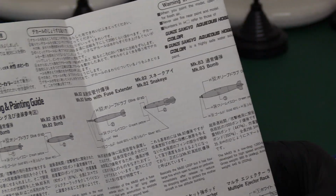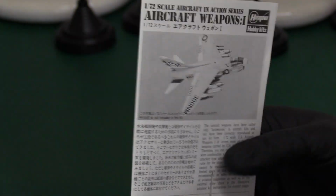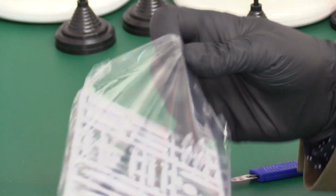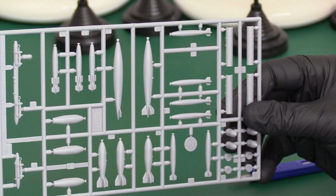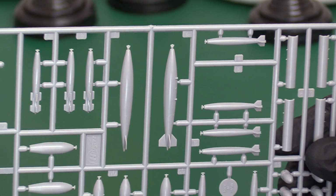And then the paint guide with all your stencils on the back. There you go. There really seems to be aiming this at the Corsair mainly, I've got to be honest. That's the sort of target aircraft, Vietnam era. And then here we go. So this large one in the middle is your napalm. Gosh, nasty stuff, isn't it?